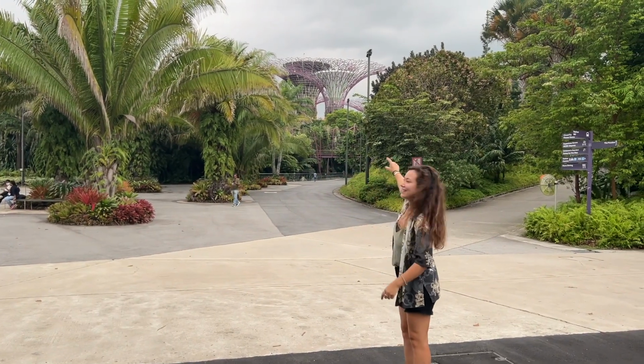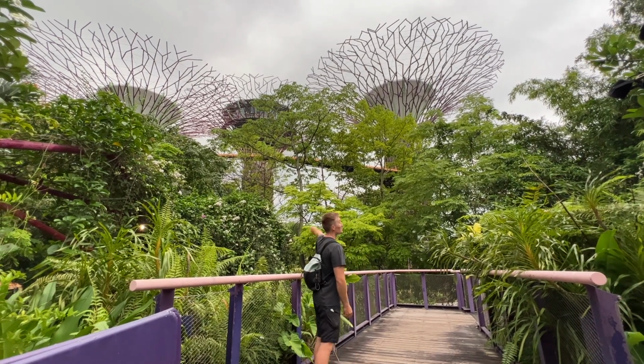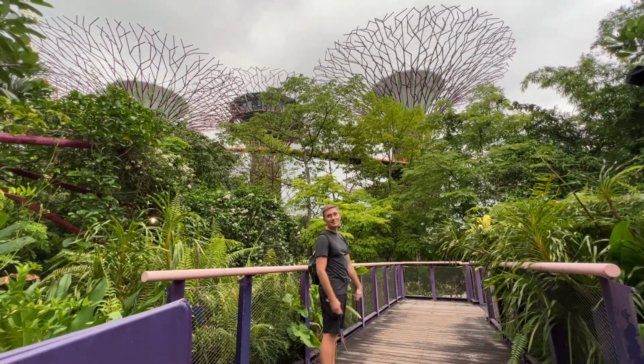And here they are. There they are. All right, let's get closer. I want to get on the bridge thing. I don't think we can afford it. Let's go see how much it costs. Okay.